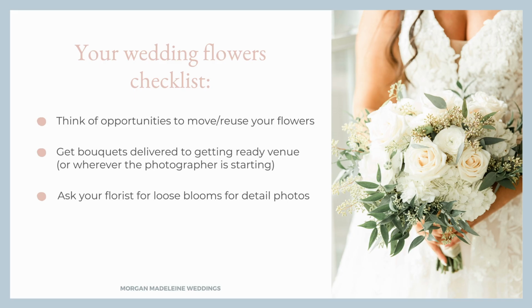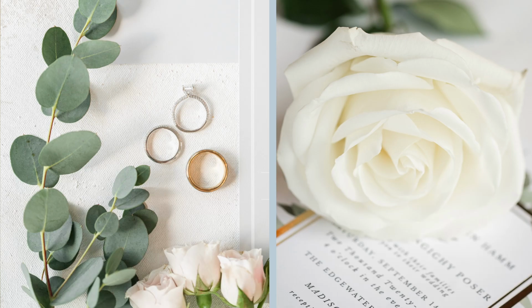Third, going off of that, ask your florist for some extra blooms. And I mean loose blooms here. I cannot stress how much this adds to your detail photos. I use extra blooms with invitation flat lays to arrange by your rings and other details. It really brings all of the other elements of your wedding together, and doing this is really not possible without the extra blooms. We're not going to be taking any blooms from your bouquet, so your florist might charge a small fee for including some extra blooms, but it's worth it.